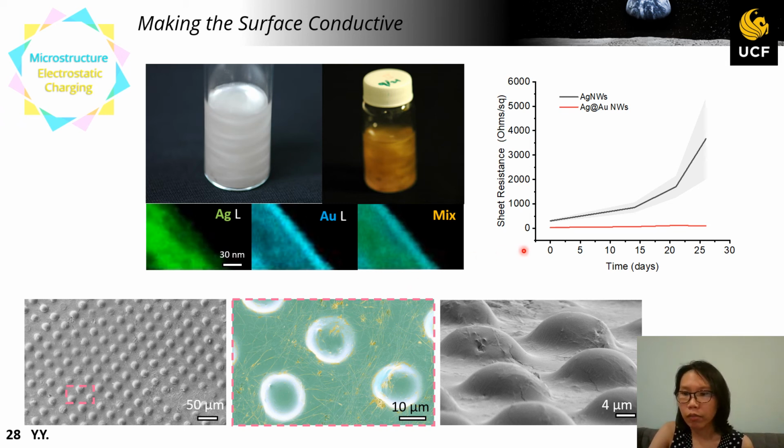As seen in the graph, the sheet resistance of the silver nanowire coated film increases over time, whereas the one with the core shell seems to have little change in the resistance, thus proving that the gold shell deposition improves the wire stability and overall composite longevity.